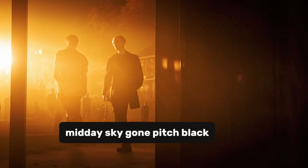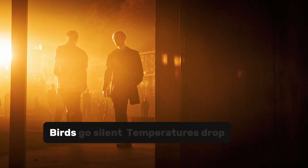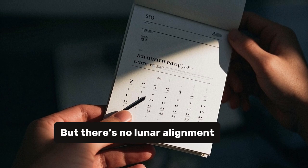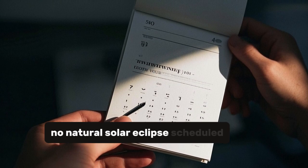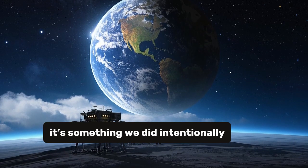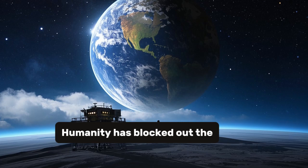Imagine waking up to a midday sky gone pitch black. Birds go silent. Temperatures drop, but there's no lunar alignment, no natural solar eclipse scheduled by the cosmos. Instead, it's something we did. Humanity has blocked out the sun.